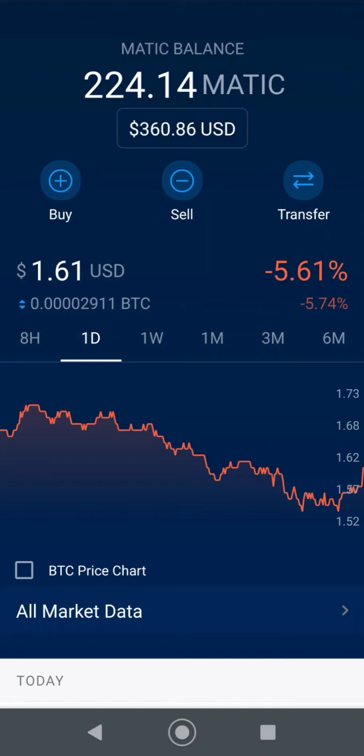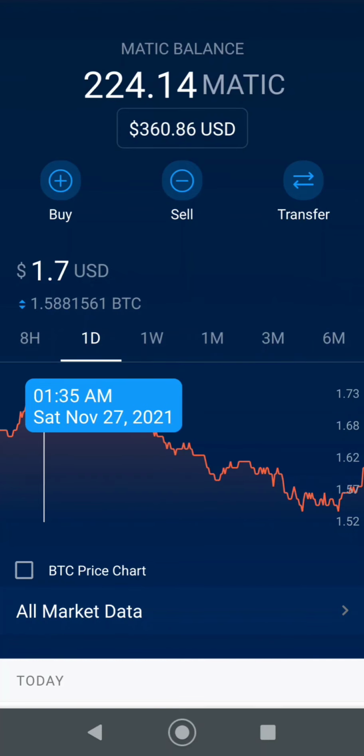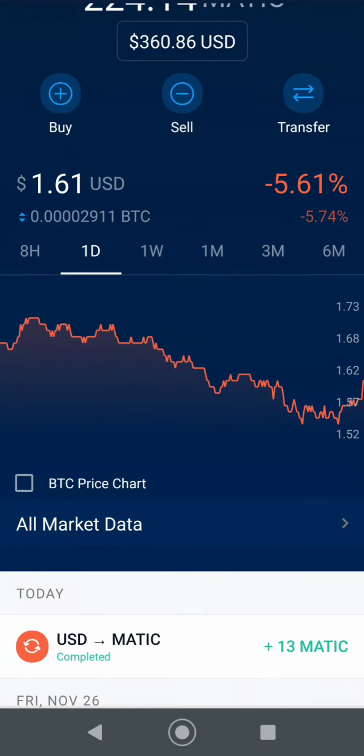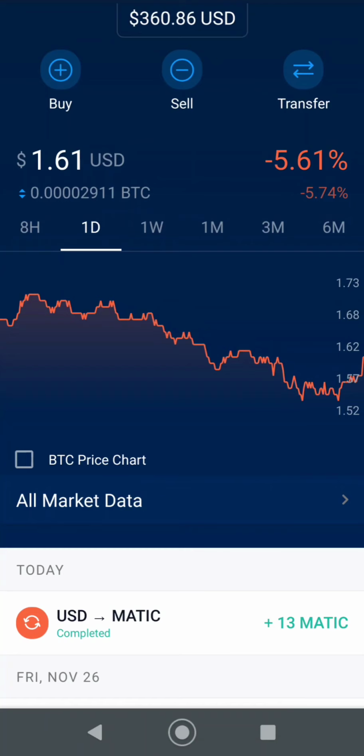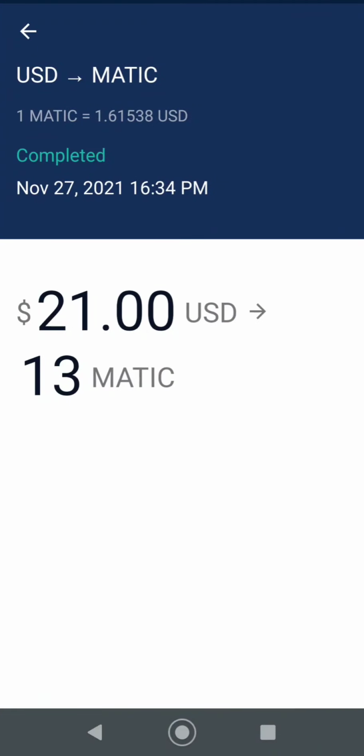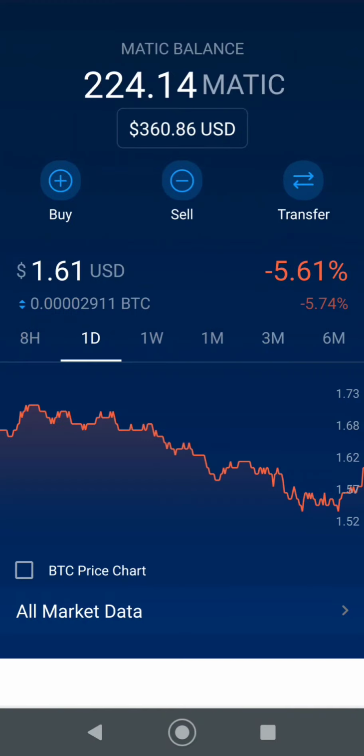I haven't done that yet, but the big news here is Matic has fallen about 5.5% over the last day. So this creates a really good entry point. You can see I've been dollar cost averaging in little by little. Last one I made was only a little bit, $21 at $1.61. So it's about where it is now. It's a good entry point if you're not involved with Matic yet.